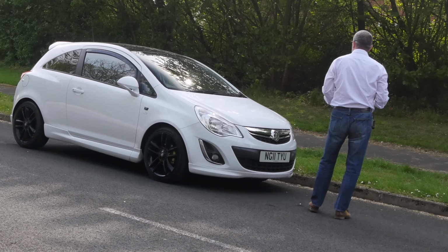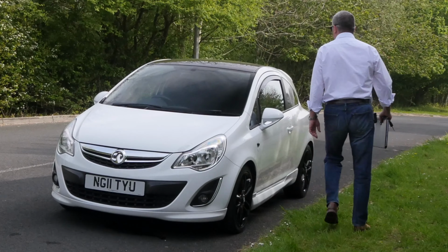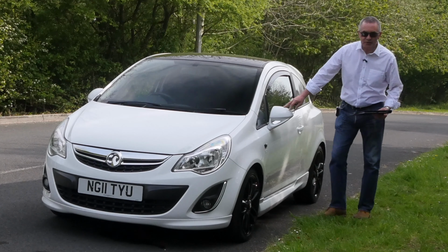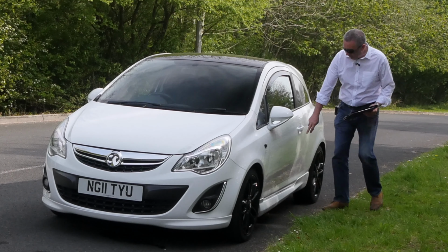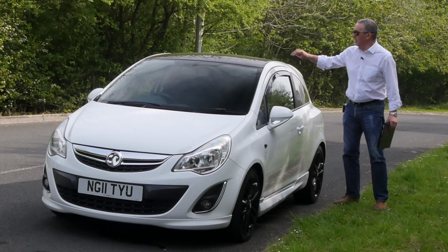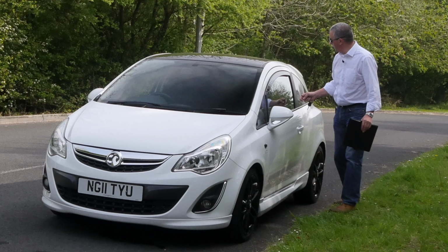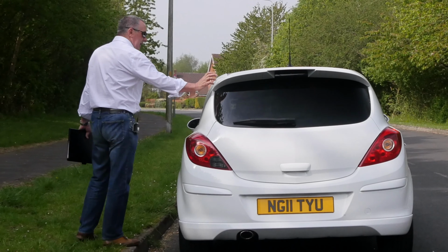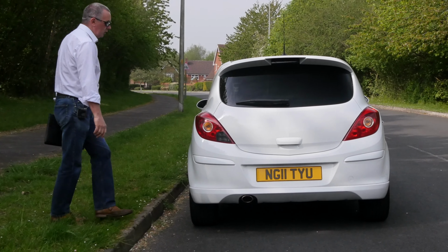Has the chrome grille, the little chin spoiler on the bottom of the bumper. The door mirrors have been changed to these kind of M3 style mirrors. We've got little sill extensions there. It has the black roof, these wind deflectors around the windows, rear privacy glass, integrated tailgate spoiler, has the gloss black multi-spoke alloy wheels.